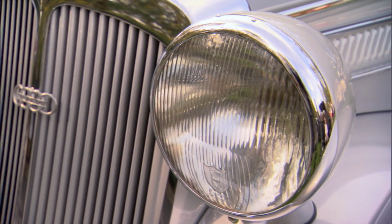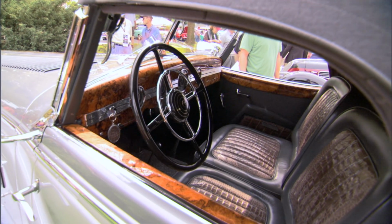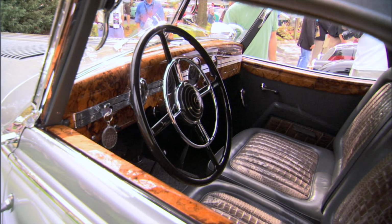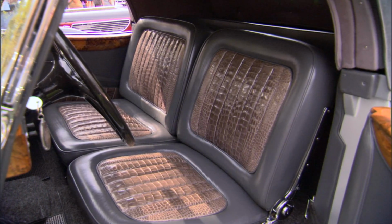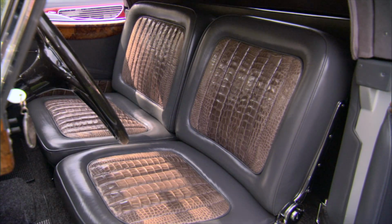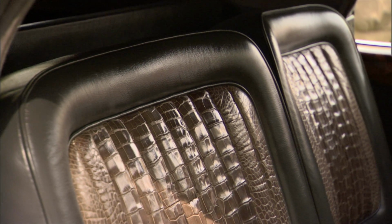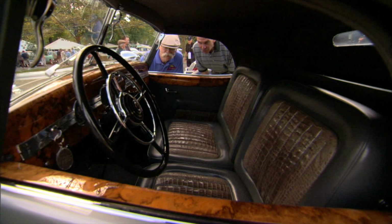Wow. Well, this is a fabulous car. And you really got pretty wild in the interior here. Yeah, we took some liberties. Is that alligator? That is alligator. Yes, we did the alligator inserts. Those are original to the car. We had original pictures of the seats, and they had these insert pleated panels. And the leather surrounding the alligator is Nigerian goat skin.